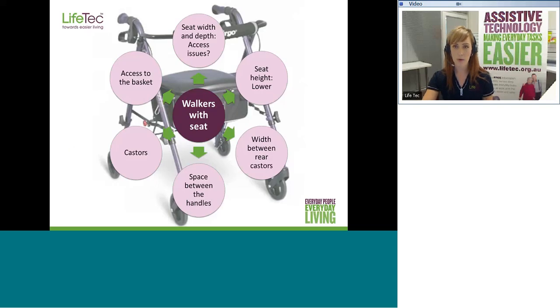So walkers with seats. Looking at our overall width and depth, the wheeled walkers with a higher safe weight limit also have a larger overall seat width to accommodate the larger user. This means that they're a larger overall width, which could have implications for getting through standard doorways. Seat height. Often a lower seat height is required to ensure the user can keep both feet positioned on the ground for stability and safe transfers. The width between the casters, often a wider width between splayed rear casters is required to fit around other AT, so what they're transferring from. Space between the handles, as mentioned, considering body shape.